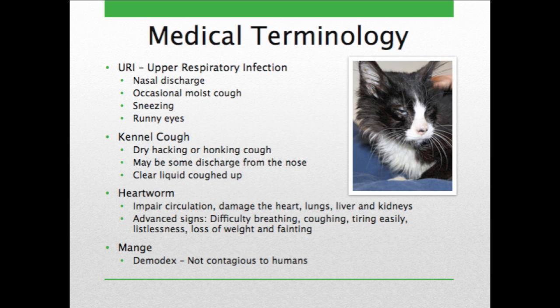It's not contagious to humans or other dogs, but it can cause some very unsightly hair loss, and the skin can look a little bit difficult. It can be hard for people to see that. It's not usually painful. There might be some itching, but it is something we can treat.